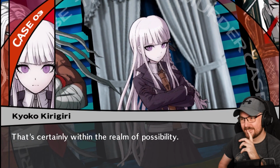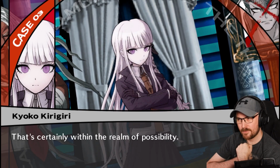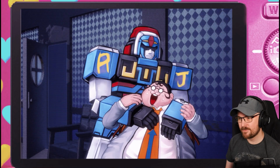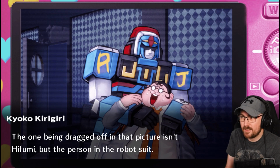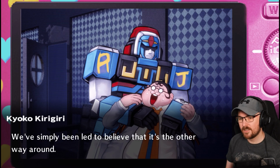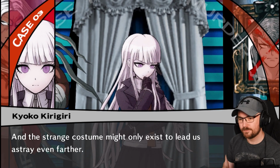That's certainly within the realm of possibility. The way that picture's posed, maybe he's holding on to him and moving him that way instead of being dragged backwards. The one being dragged off in that picture isn't Hifumi, but the person in the robot suit. Because is Hiro unconscious at this point? They're just kind of dragging him around, because Hifumi would probably be strong enough to do that. That's crazy, though. We've simply been led to believe that it's the other way around. And the strange costume might only exist to lead us astray even farther.